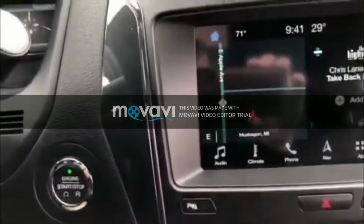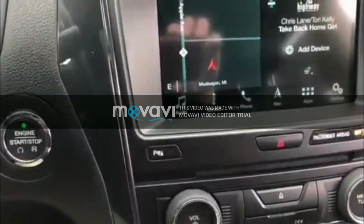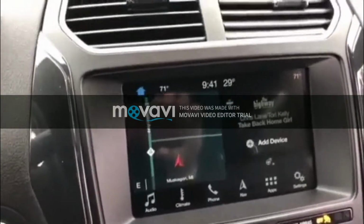They all have push-button start. They all have remote start. They also all allow you to Bluetooth your phone, Apple CarPlay, Android Auto. They do have the universal garage door opener. This particular one has a twin panel moonroof. This one back here is covered up, but there's a little skylight back there.